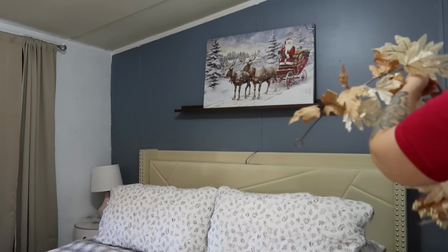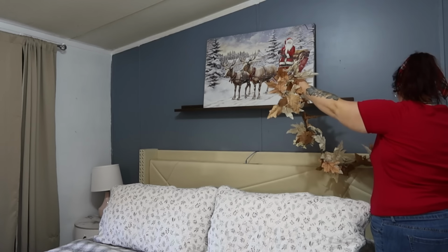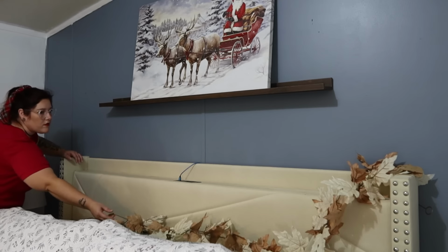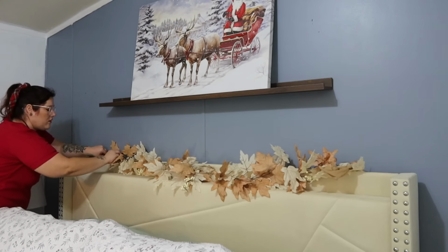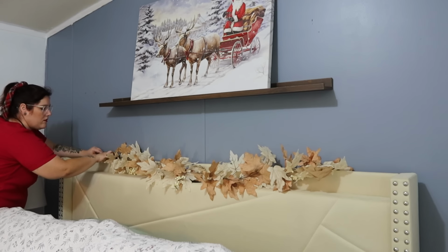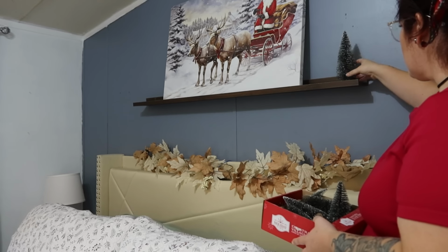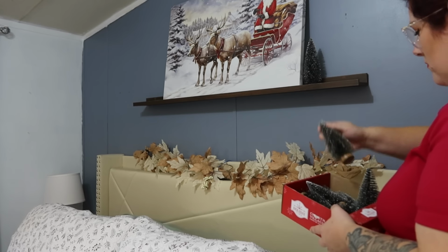I'm gonna add this garland, which I actually had for fall, but it works with the colors we're going for today, and it's got some little white berries in it, so I feel like it helps with the white that is in our room. And then we're going to be adding these bottle brush trees to the shelf as well. So I'm just staggering them.